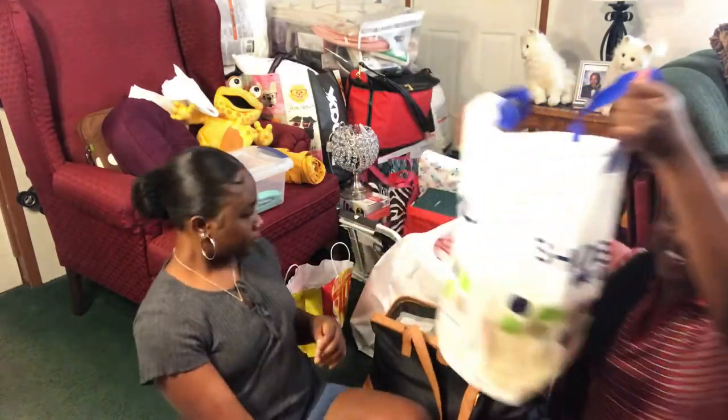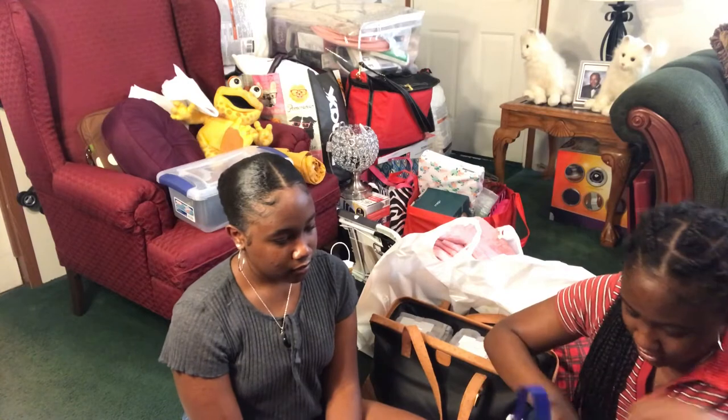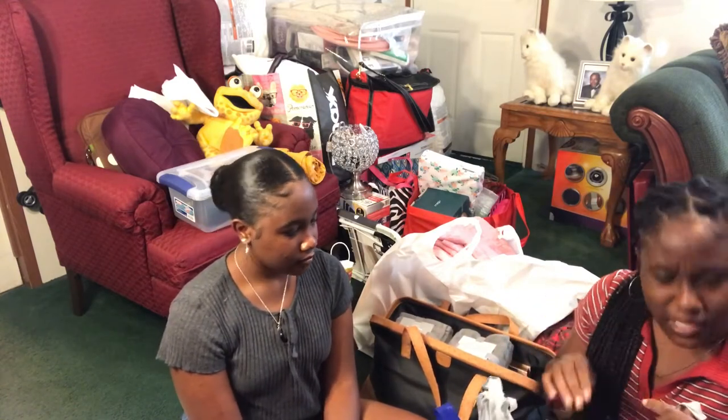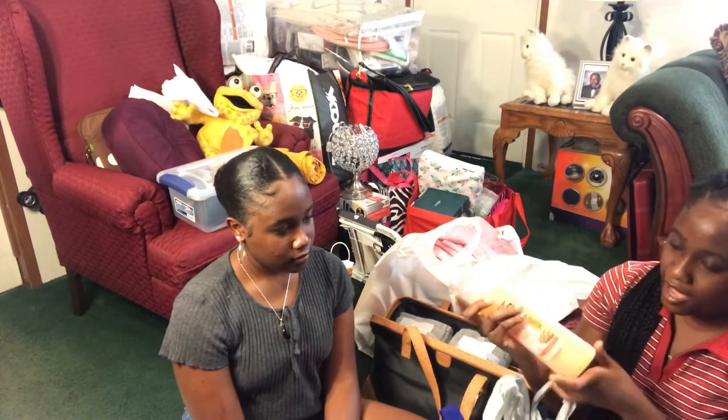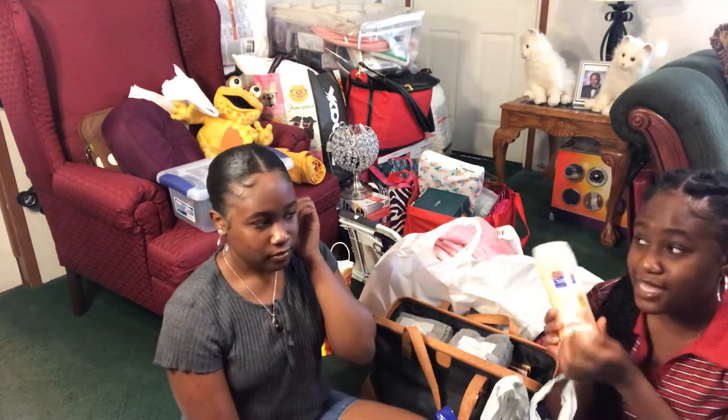Okay, all right, you guys, so in this bag, I know it says shoe show, but these aren't shoes. These are actually our Bath and Body Works stuff. So first of all, we have some stuff that aren't from Bath and Body Works. We have just this Suave Essentials Milk and Honey Moisturizing Body Wash.